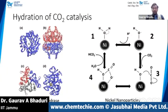Now, when we are looking at hydration of CO2, the best known catalyst, as I've said, is carbonic anhydrase. On your left, what you see are 4 different structures of the same enzyme. A is the alpha phase, B is the beta phase, C is the gamma phase, and D is the delta phase. There are actually 8 different types of catalysts, but for 4 of them we have very good identification of how the structure looks. On the right is something that we did at Newcastle, where I was doing my PhD work. We were working with a nickel nanoparticle, which worked as a catalyst similar to carbonic anhydrase, and I'll be focusing more on the work that we did with nickel.